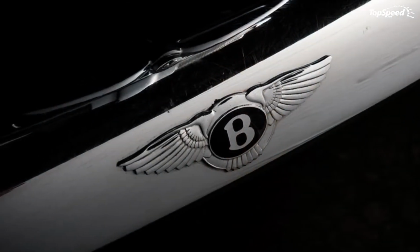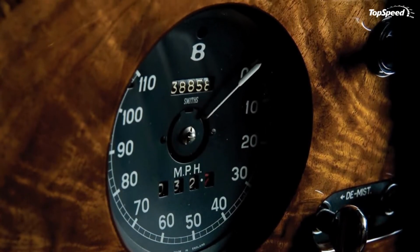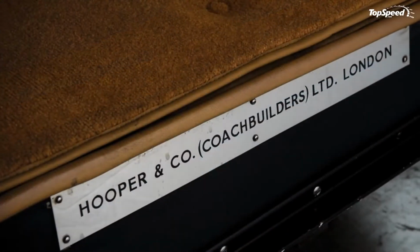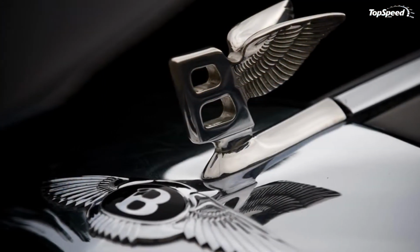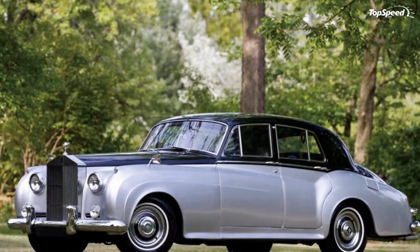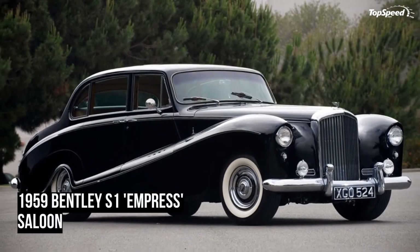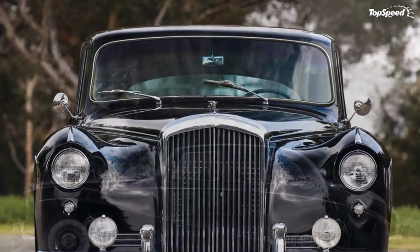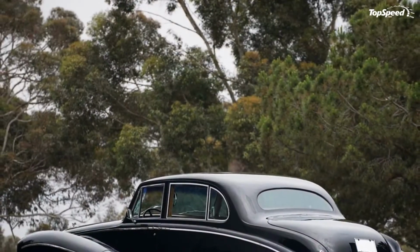The S1 comes from a time when Bentley was owned by Rolls-Royce, and Bentleys were essentially just rebadged Rolls models. The S1 was the same car as the Rolls-Royce Silver Cloud, with the only differences being the grille and the badges. So, those buying a standard S1 weren't just getting a car that looked like every other S1, it also looked like every other Silver Cloud.